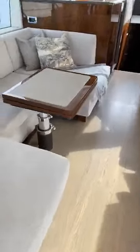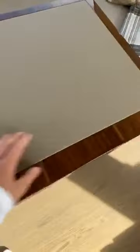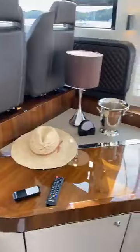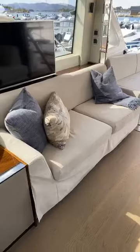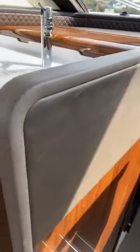And also the table in the saloon can be flipped out and turned around to have a dining table, and you can also lift it up and down. And then it's a tea table again. And here you can also replace the sofa with drawers if you rather want that. And all over the boat there's the combination of wood and leather, which looks absolutely stunning. And if you've never been on board one, you should, because it's even better in real life.